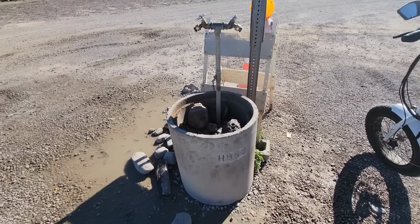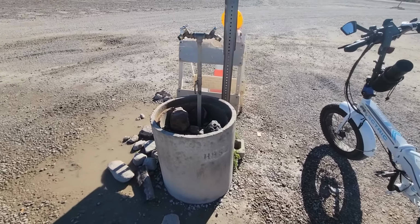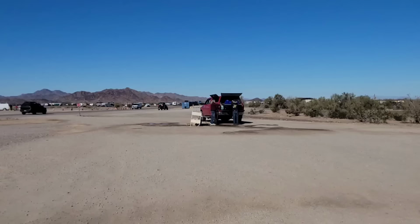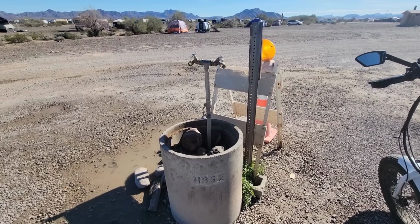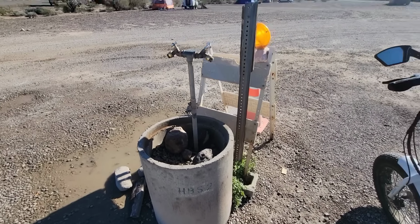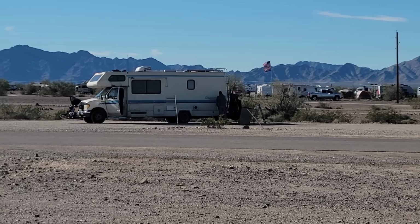What's happening, guys? I apologize if it's a bit windy, but I figured I would show you. This is the water filling station out at Quartzsite in La Posa South. There's another one right over there. This is where you can come and get water as long as you have your pass. So we're not going to get water today because we're going to help Mike dump his water out. But I figured I would show you this. And it's convenient because right over there, that's where you dump.